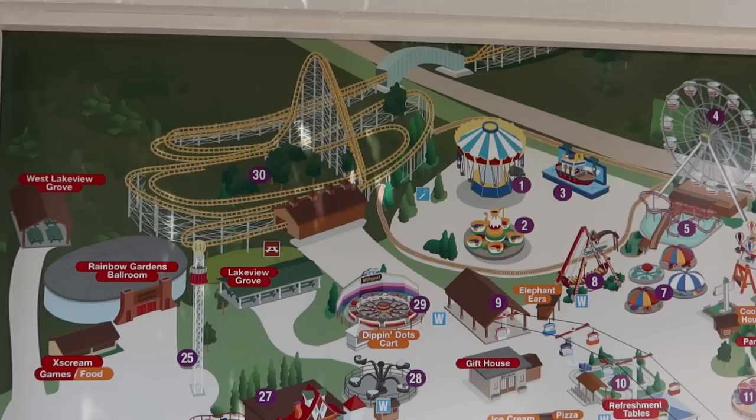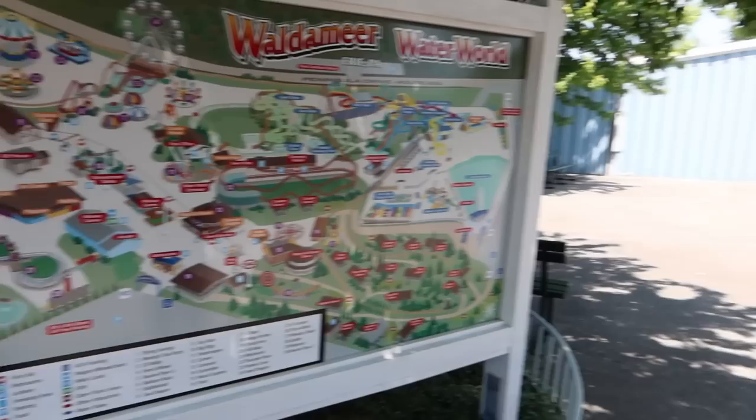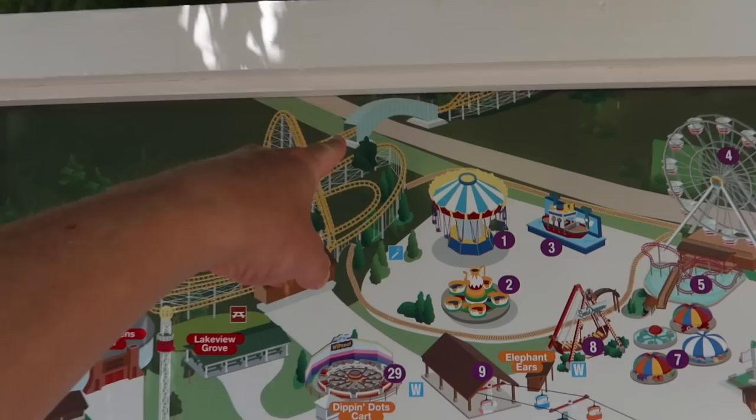What's really interesting about Ravine Flyer 2, it goes over the road, Charlotte, through a tunnel. Unique, isn't it? Yeah, it is. You can just see it at the top here. That's really interesting. We're going to have a great view of Lake Erie from on there too.